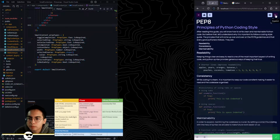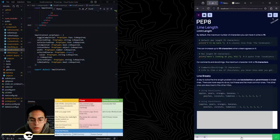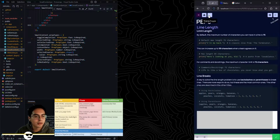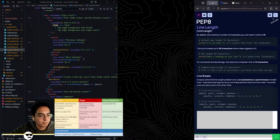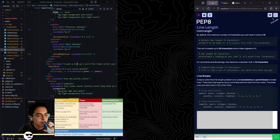Slight problem. Where is the? It's right here. Okay. Yeah. That's a problem. Bars for icon.